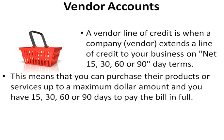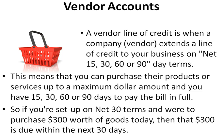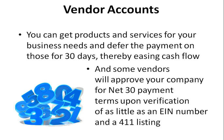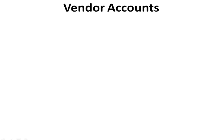This means that you can purchase their products or services up to a maximum dollar amount, and you have 15, 30, 60, or 90 days to pay the bill in full. So if you're set up on net 30 terms and were to purchase $300 worth of goods today, then that $300 is due within the next 30 days. You can get products and services for your business needs and defer the payment on those for 30 days, thereby easing cash flow. And some vendors will approve your company for net 30 payment terms upon verification of as little as an EIN number and a 411 listing.